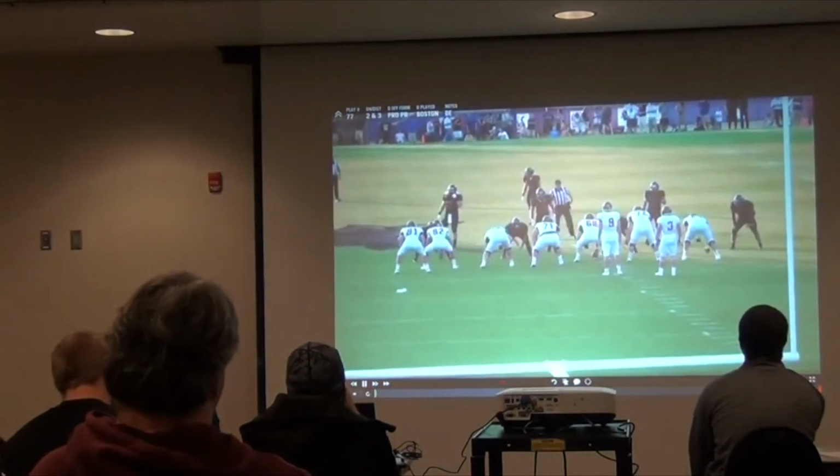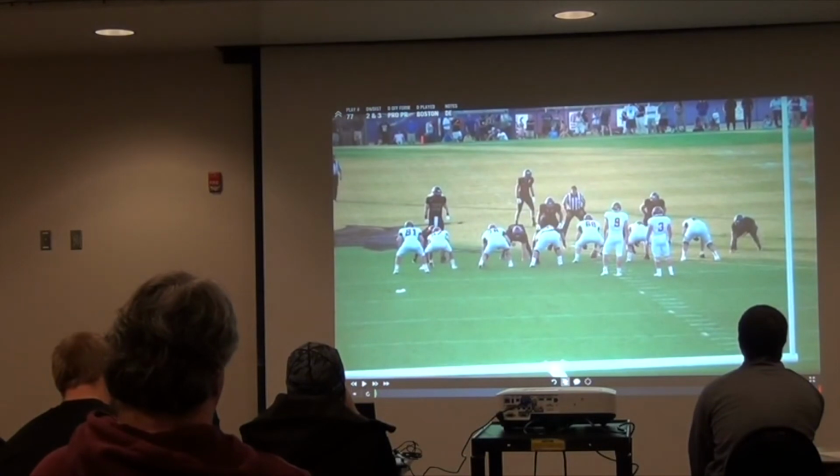All right, here's the situation. If this end is right here, he's in the 6 technique, but this is considered 2-back. We call it a pair. So what should he be telling this open-sided end? Swipe, swipe, swipe, swipe, swipe. Doesn't matter where the running back's at. If it's ever 2-back, our end is going to be in a tight position.